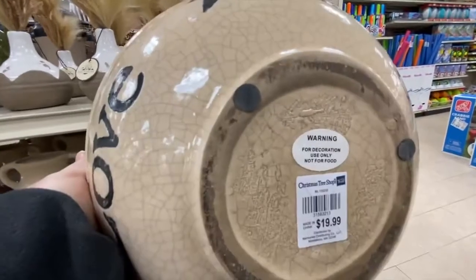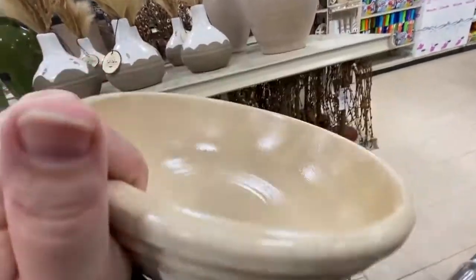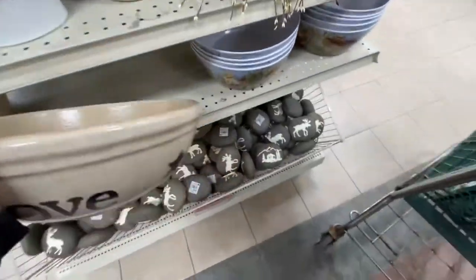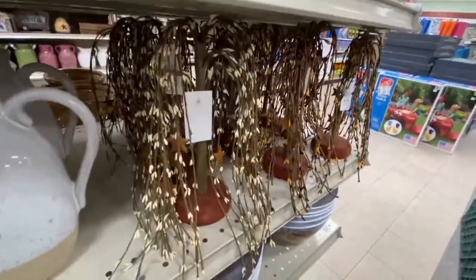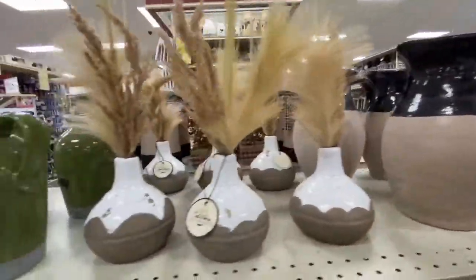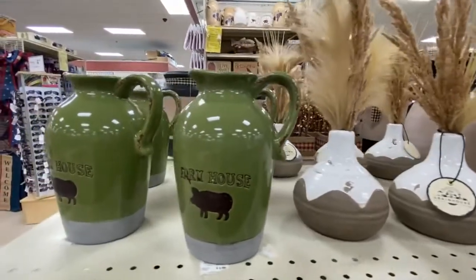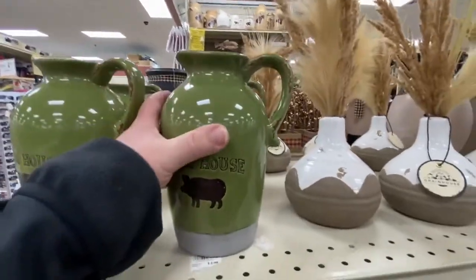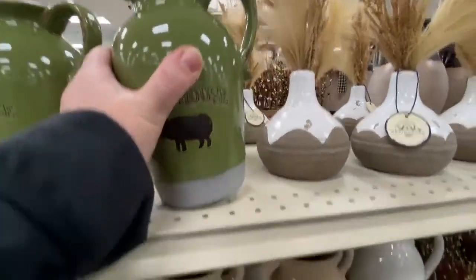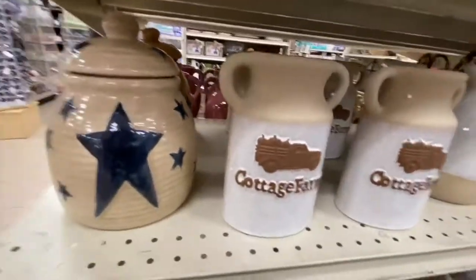And then I found like a little primitive section. That little bowl is crackled all over. It says live, laugh, love. It was so cute, but I don't really have a use for it. Those little trees were really cute as well. I think they were $6.99, which I thought was a little bit much, but you know, sometimes primitive stuff goes for a lot.